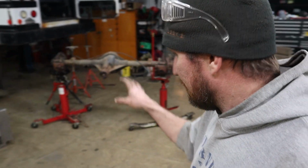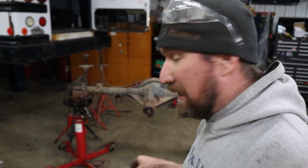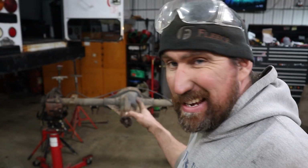So as you see, got the rear axle out. That actually came out pretty darn easy. I'm pretty happy about that. And I think it's an AAM rear axle. Most of these Chevys had AAMs.